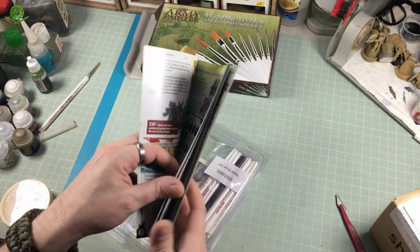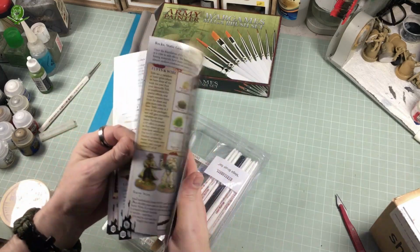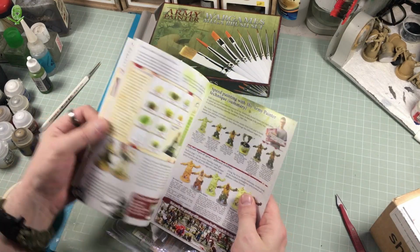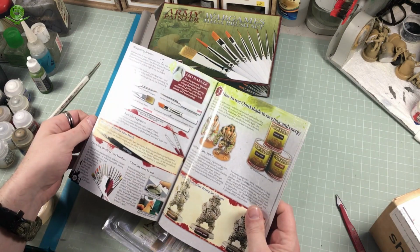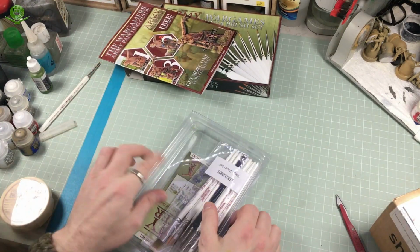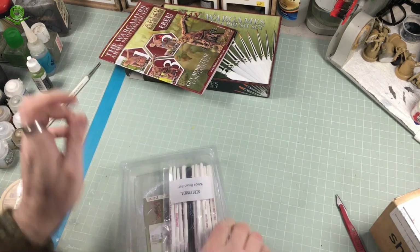And it's got lots of hints and tips about their colours and things like that. So, it's a really good guide on how to paint miniatures, which I'm sure you can use the same techniques regardless of your preferred brand of paint. It tells you about the different brushes. We have a blister package. Oh, luckily it's an openable one.